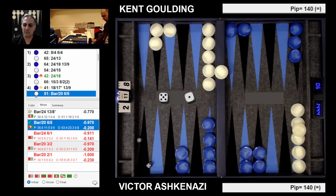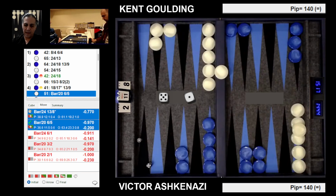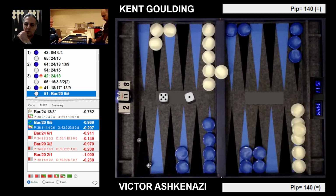Kent rolls a 5-1 from the bar. So he doesn't want to hit because of his blot on the board. However, the alternative is worse. If he comes in with the ace and he doesn't hit, he'll have to play 6-1, which is not good. If he comes in with the 5, he'll have to play 6-5, which is not good because that just gives Victor the initiative to come and hit.